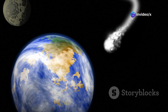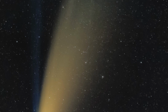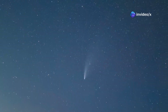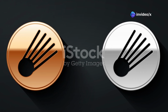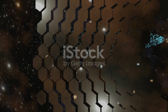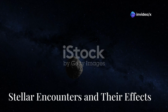When a comet approaches the sun, it heats up. This causes the ice in the comet to vaporize. This forms a cloud of gas and dust around the comet's nucleus. This cloud is called the coma. The sun's radiation pressure and solar wind blow the coma away from the comet. This forms the comet's tail. The tail of a comet can be millions of kilometers long. Comets are fascinating objects to study. They provide us with clues about the composition of the early solar system.